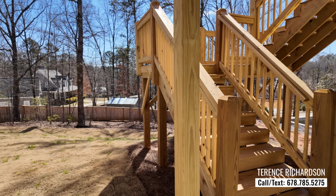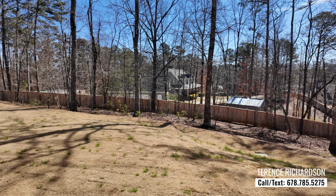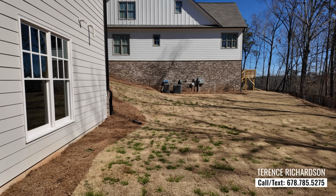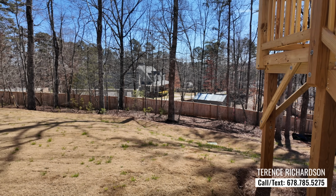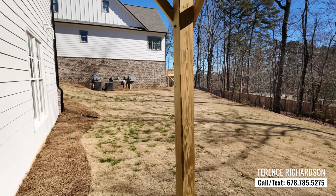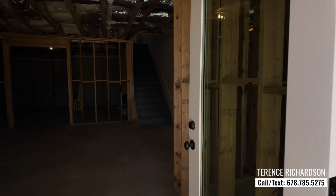So look at this yard, also awesome. Nice and flat. There's a big portion that's nice and flat. And then of course it tapers off and you've got a slope in the background. But that's what, when you're in the foothills now of the Appalachians and the North Georgia mountains, you have still a decently flat backyard.